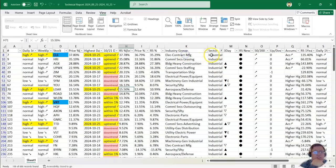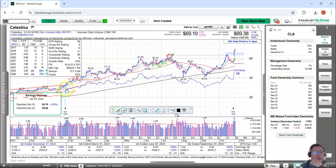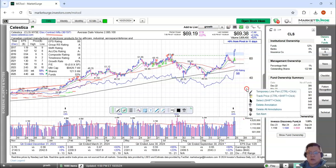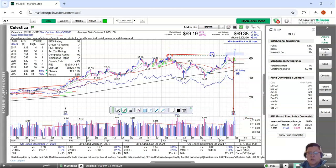So we're moving on to industrial. We have two stocks that reported this week, CLS and VRT. You can see they rank pretty high here. On CLS, this is electrical contract manufacturing. The volume came in on this breakout right here on the earnings. So really strong volume, and this is the breakout right here. Still, it's a little bit extended now. Yeah, very strong follow through as well on Friday.